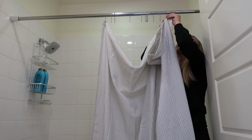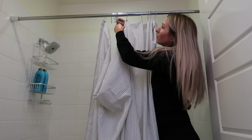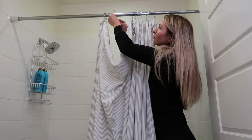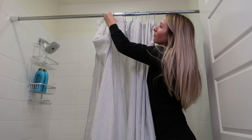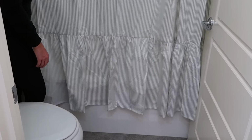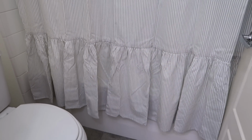Switching up your shower curtain is by far the easiest thing you can do to update your bathroom, especially if you're changing styles in there. I'm going for a more vintage look in here, mixing that in with the modern, so I think this shower curtain is really gonna do that. It's really gonna add that style in here that I want, and it just makes it look so much softer.